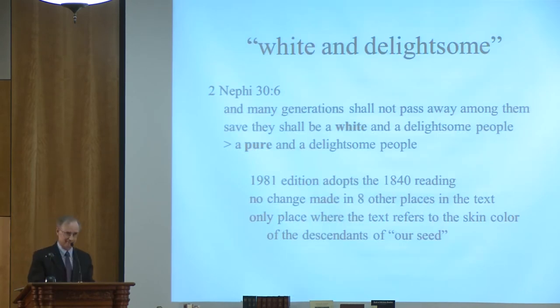The other one, the drums are still beating on this one: "white and delightsome." In 2 Nephi 30:6, this was changed, apparently by Joseph Smith, consciously to "pure and delightsome." "And many generations shall not pass away among them, save they shall be a white and delightsome people," is the way the printer's manuscript reads. It's the way the 1830 and the 1837 read, but the 1840 reads "pure."